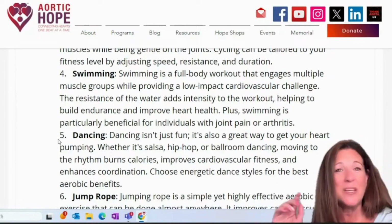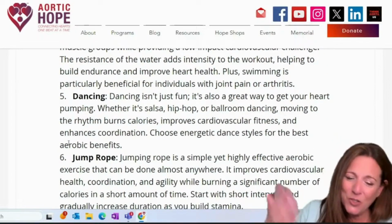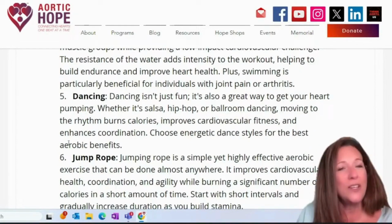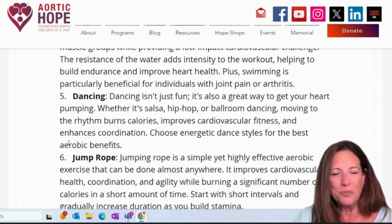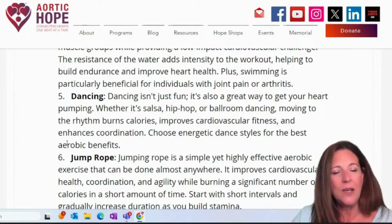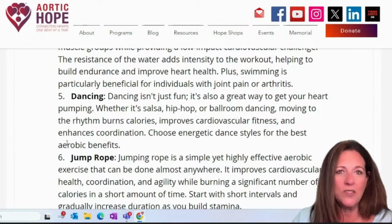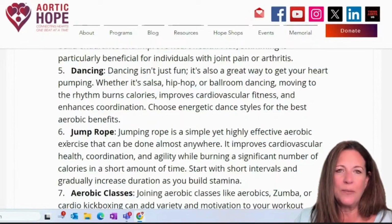The next one I'm not going to ever do: jumping rope. Again, that's too similar to running, with that impact on the skeletal system. No, no, no. I definitely used to. Could never double dutch, but I did jump rope when I was a child. I'm not doing that as an adult, even though it says it's a highly effective aerobic exercise and you can do it anywhere. I get that. It does improve cardiovascular health, coordination, and agility while burning a significant number of calories in a very short amount of time. They say to start with short intervals and gradually increase the duration as you build stamina.